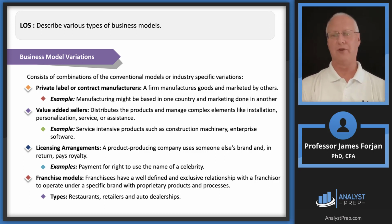Value-added sellers, these are service-intensive products like construction machinery and software. Licensing arrangements, the right to use the name of a celebrity.